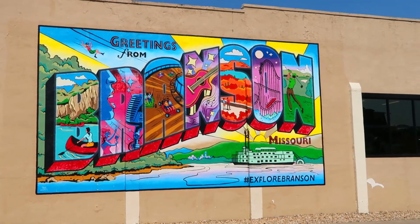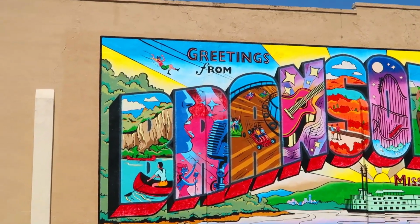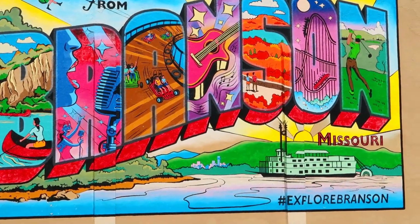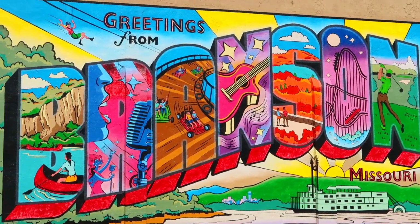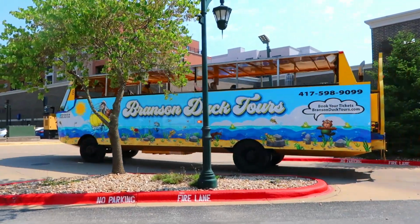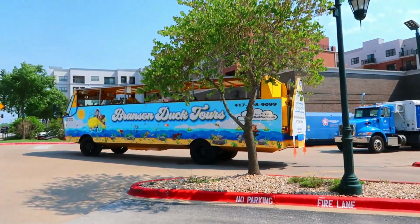And look at this mural. Greetings from Branson. They have a guy ziplining right up there, a huge guitar in the middle, go-karts. That is beautiful. And right there, that's it, ladies and gentlemen. Branson Duck Tours. That is gonna be us in just a short while.